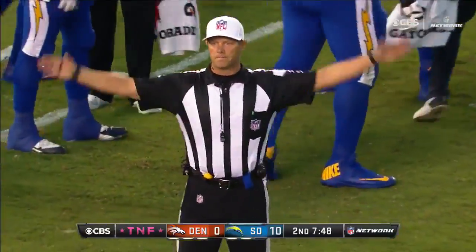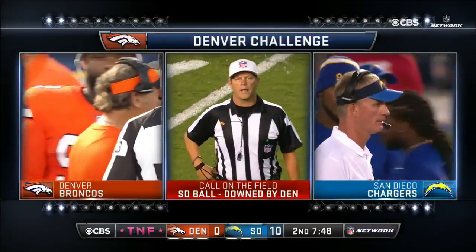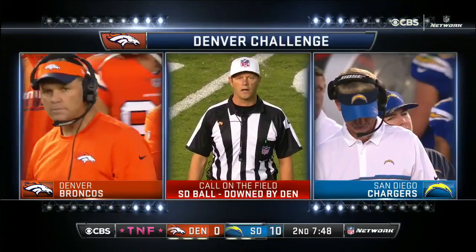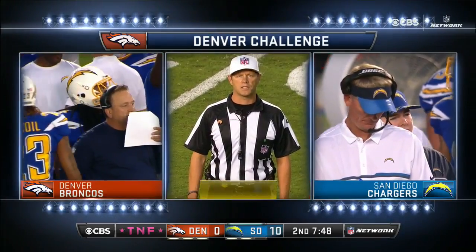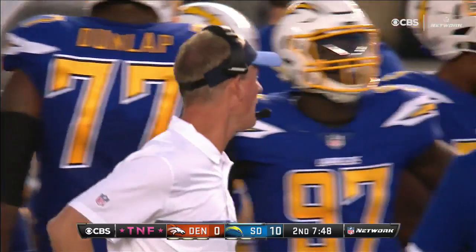Timeout. And well, you said it. He was waving everybody away. After reviewing the play, the ball did indeed touch the San Diego player in the ankle. The ball was recovered legally by Denver at the 11-yard line. They cannot advance a kick. It'll be Denver's ball, 1st and 10 at the 11-yard line. Not be charged with a timeout.